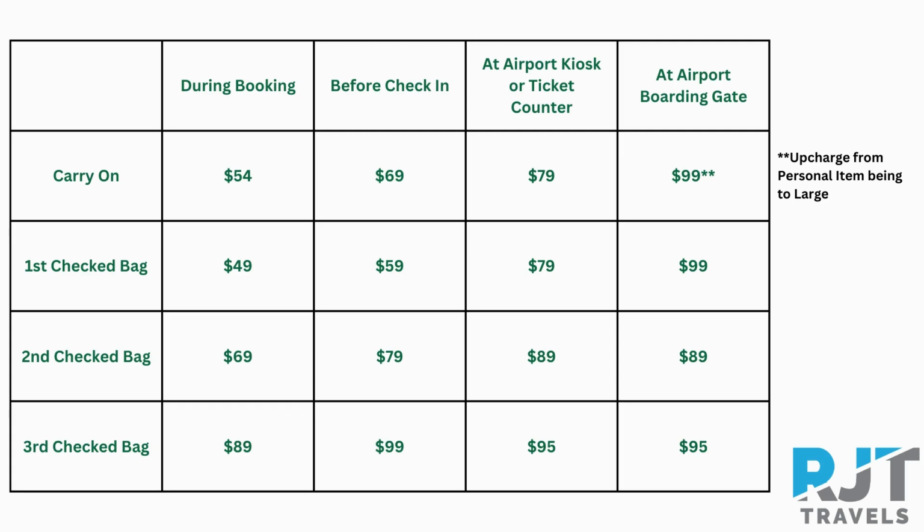These prices can fluctuate. I've seen Frontier change their pricing depending on length of the flight, things like that. But for the most part, these are the accurate numbers at the time of this video. You're looking right around $54 to $60 for during your booking. Then it goes up by about $10 to $15 if you wait till you check into your flight and say, hey, turns out I do need a carry-on.